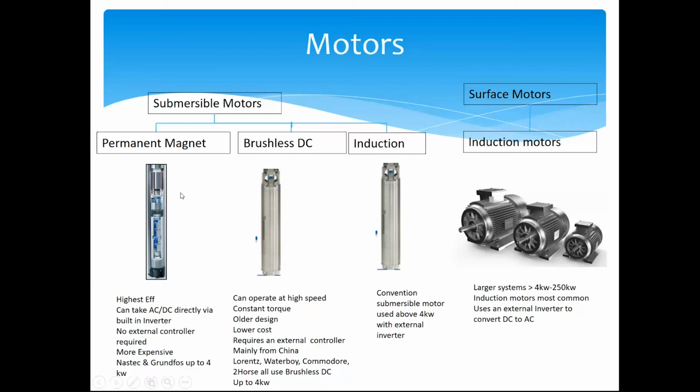Permanent magnet, what we mean by permanent magnet is normally with the motor, you have magnets in the stator, and then the rotor is just a bunch of copper windings. In this case, we actually put magnets in the rotor as well. So it's basically a full magnetic motor, which makes it more efficient. It tends to run cooler. And then with the electronics, we then have the ability to control that to run either AC or DC.